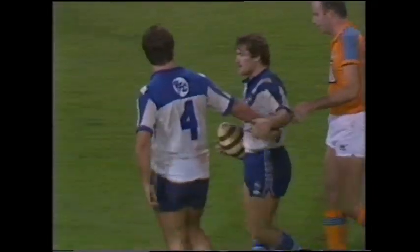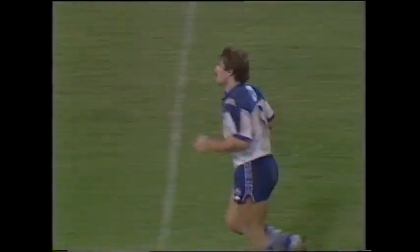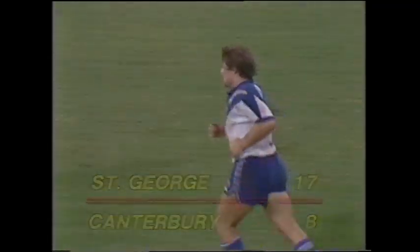17 points to 8. But Lamb plummeted in for the Canterbury try. And he's missed the attempted conversion from right in front. Couldn't have had an easier shot. But Terry has missed it. And St George leading by 17 points to 8.